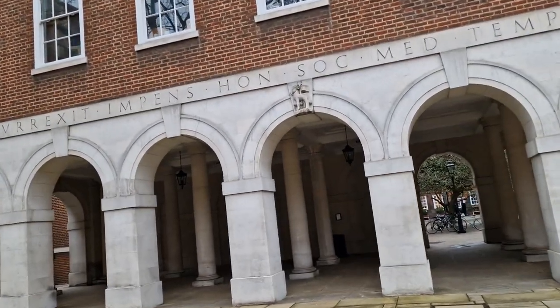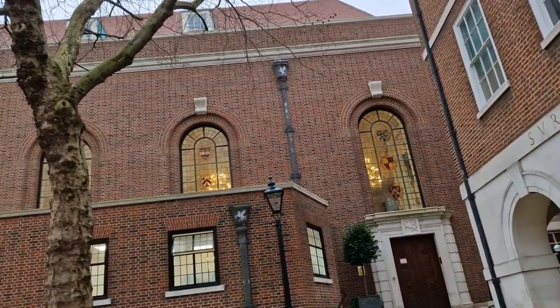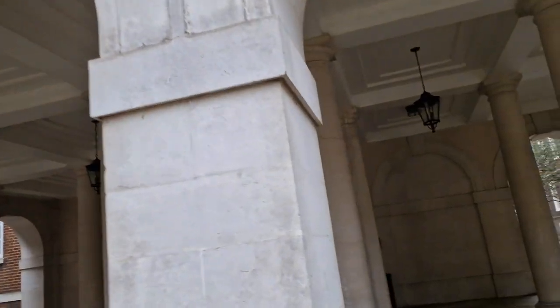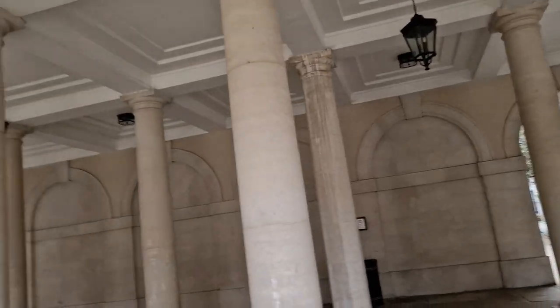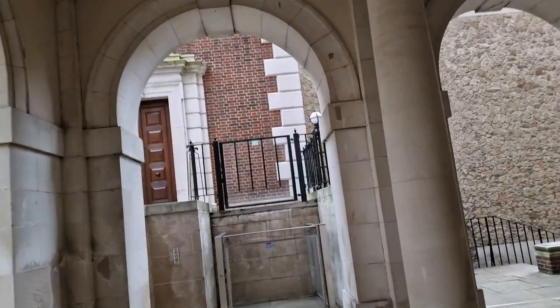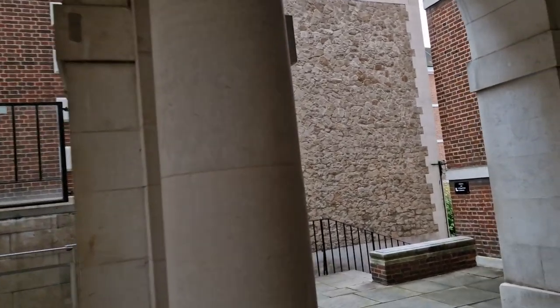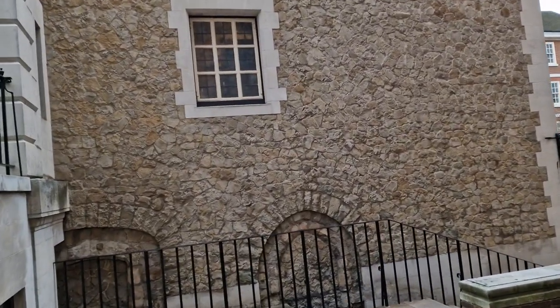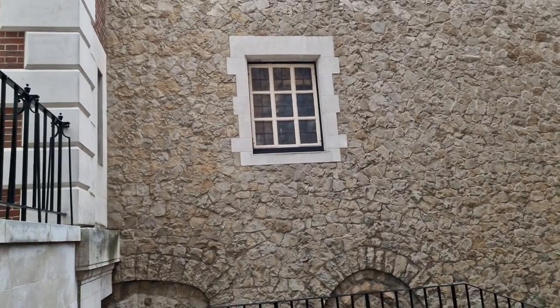Oh damn, aching like hell. Oh, that's closed now. I'll have to try and find out what that is. I think it's probably some kind of guild or something like that. But there's lots of history in this area. I don't know what this is, where it goes to, but we shall see.